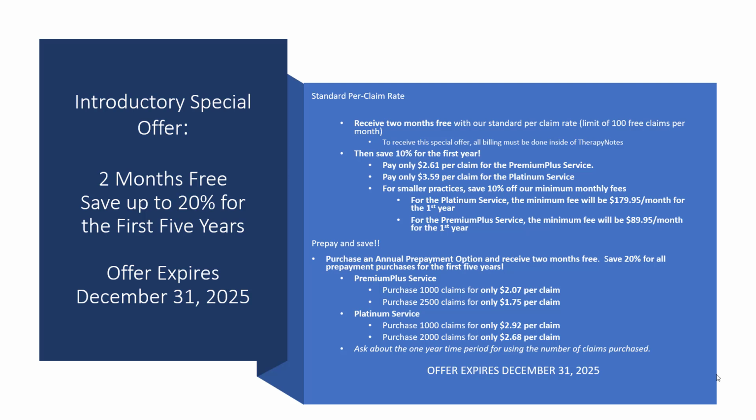If you want to prepay and purchase a prepayment at the very beginning, you do receive 2 months free. You also save 20% for all prepayment purchases for the first 5 years. So, for example, for the Premium Plus service, purchase 1,000 claims for $2.07 a claim, purchase 2,500 claims for $1.75 per claim. For the Platinum service, a 1,000 claim prepayment is only $2.92 per claim. So if you purchase an annual prepayment option at the very beginning and you continue purchasing prepayment options for the next 5 years, you know you will be paying only $2.92 per claim.